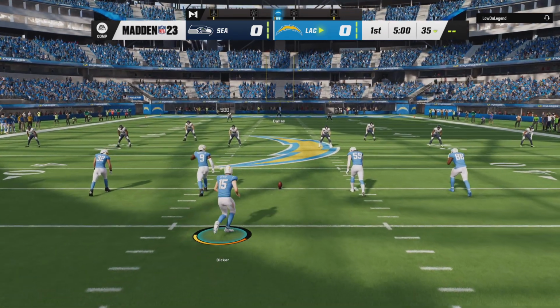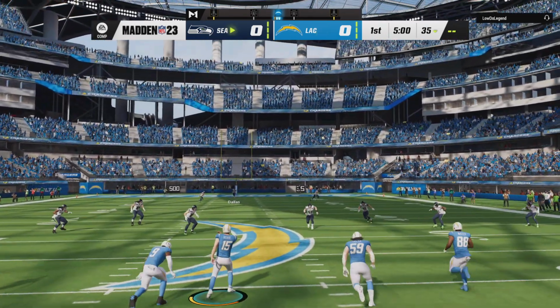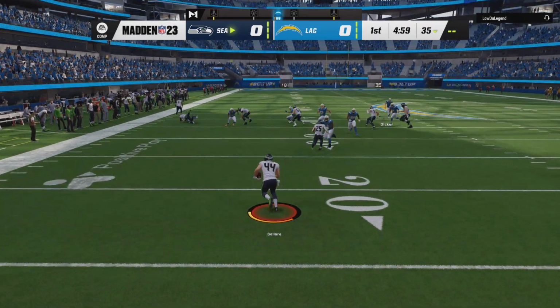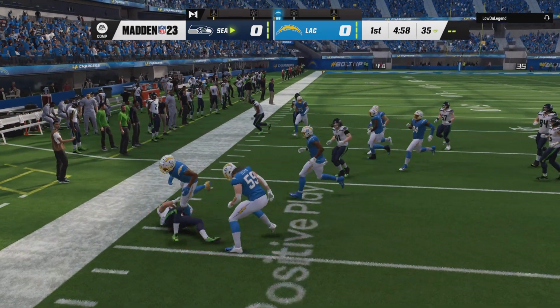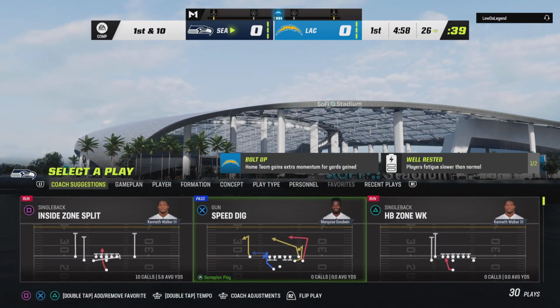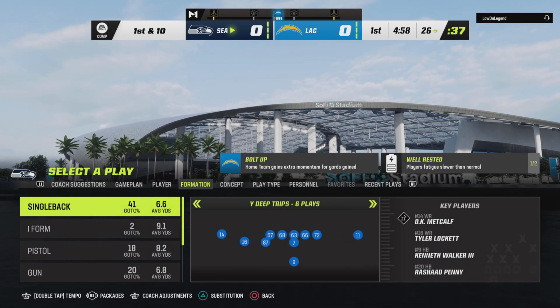Former division rivals in the old AFC West, the Seahawks and Chargers are underway. Taken at the 15, a short kick. And he takes this near the 25, just a little pass there. Call it the 26. At their own 26-yard line.